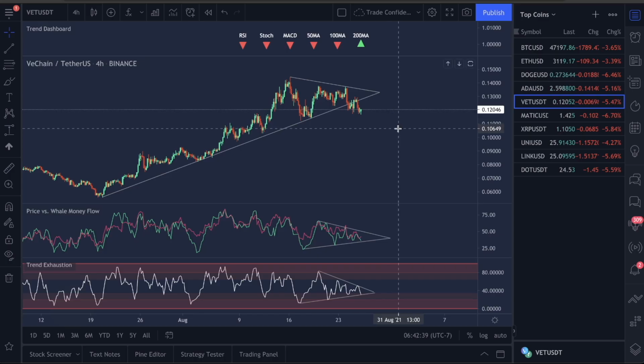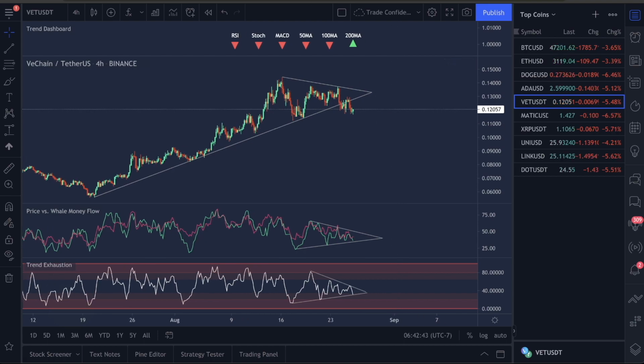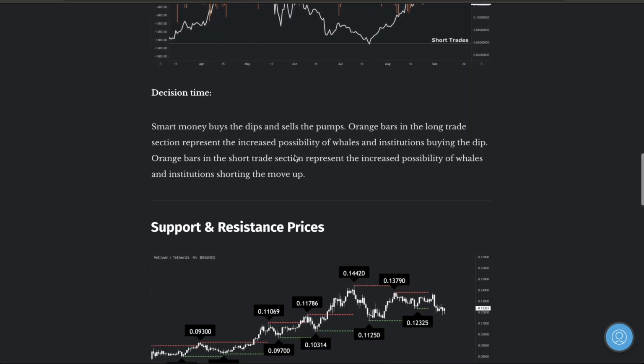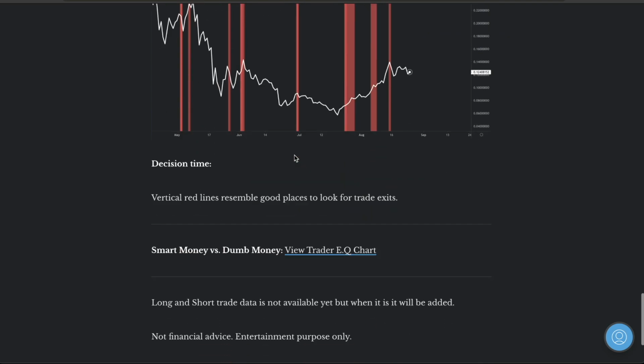So let's go over VET. All right, VET, I want to show you guys some patterns I'm looking at, and then we are going to be going over the metrics at tradeconfident.io: the emotional index, the long or short trade risk, the whale and institutional smart money, support and resistance prices, as well as dollar cost average entries and exit points.